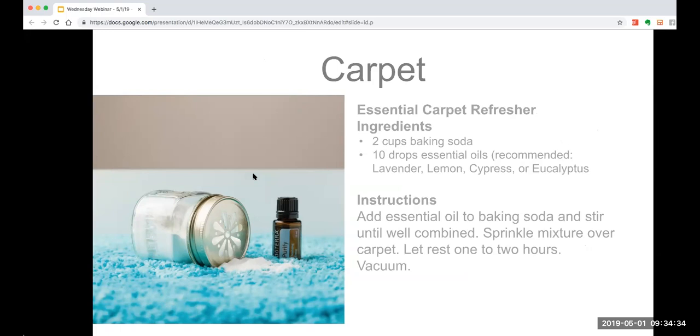If you happen to make too much of this and you don't use all of it, it can be stored. You want to store it in a glass container so the oil doesn't evaporate. But this is magical to put on your carpet, put on a mattress to help with dust mites. You could use it on your couch, if you have a fabric couch and the couch needs a little freshening. Just a really great tip.